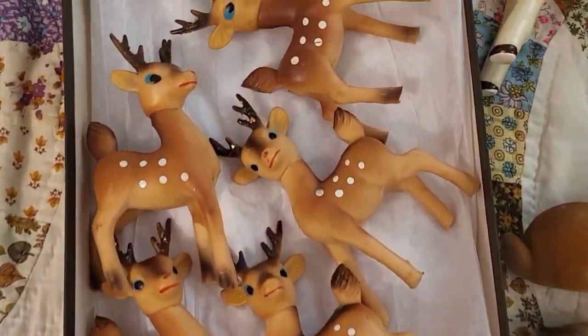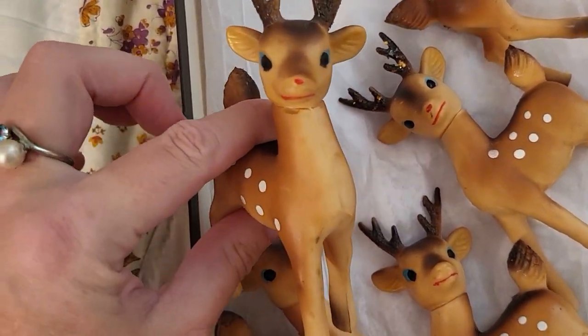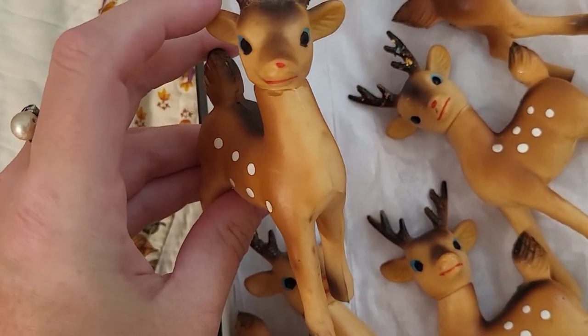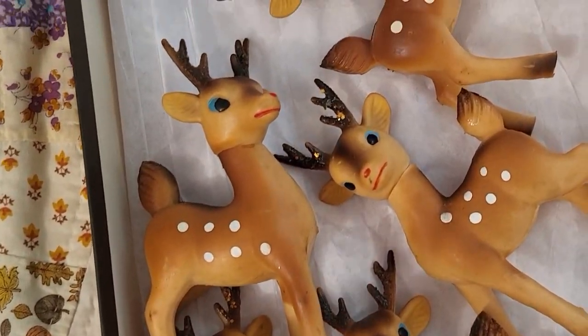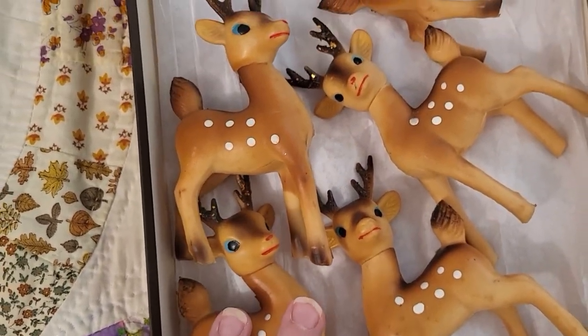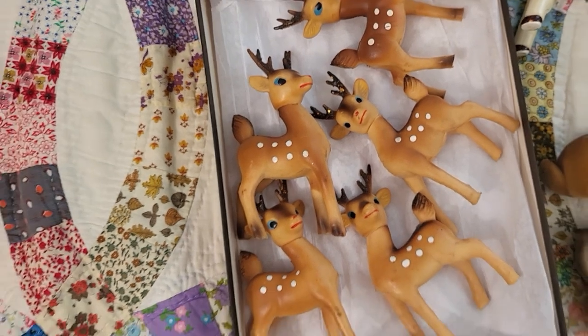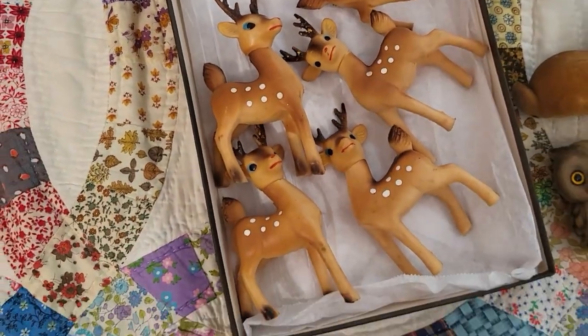I did get a whole box full of these little Japan deer friends. You can move their head and pose them how you would like. Some have some glitter on the antlers and some do not. So that was a great pickup on those. I'd love to find those, especially before Christmas. I'm not keeping these. These will be for sale.